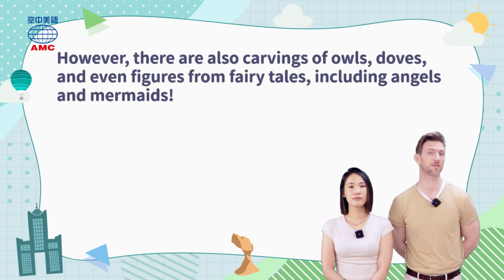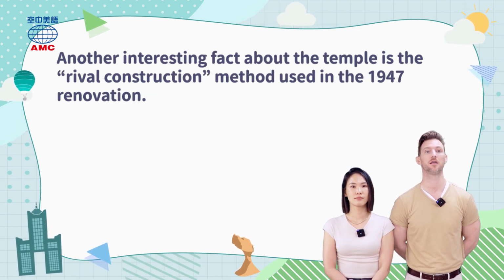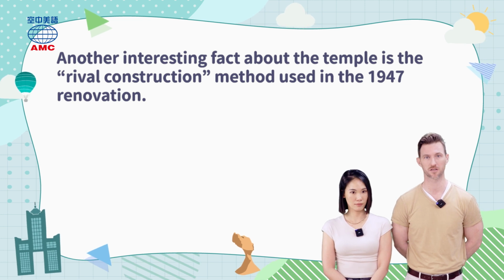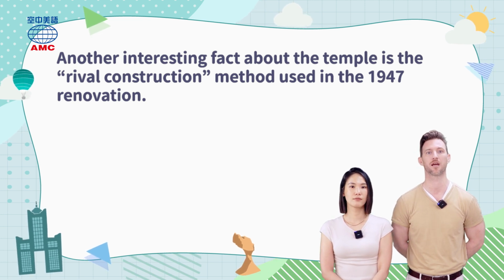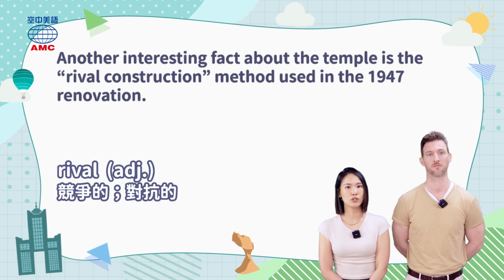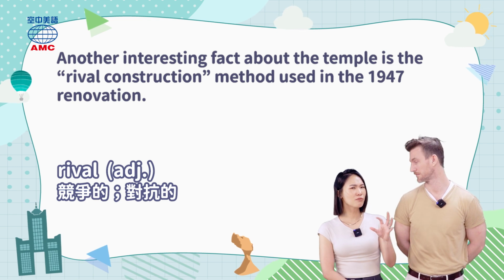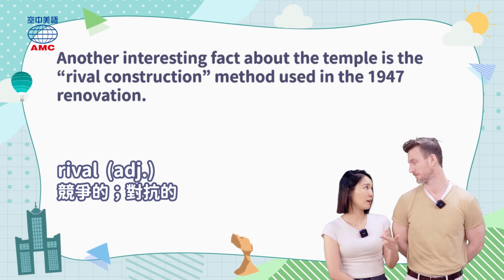All right, so let's check out another cool thing about this temple. Our article tells us another interesting fact about the temple is the rival construction method used in the 1947 renovation. Rival is an adjective meaning competing or opposing, so this rival thing, what is it? Maybe we'll find out later, right?